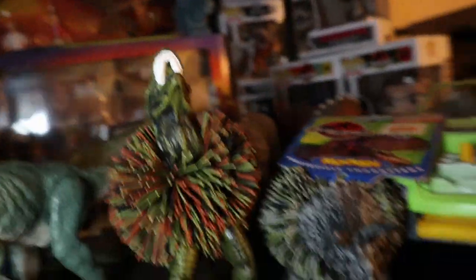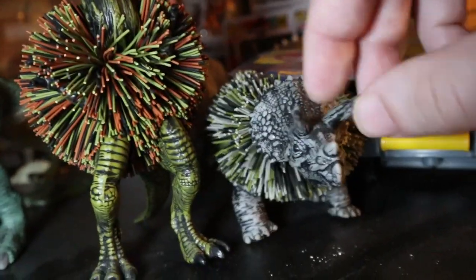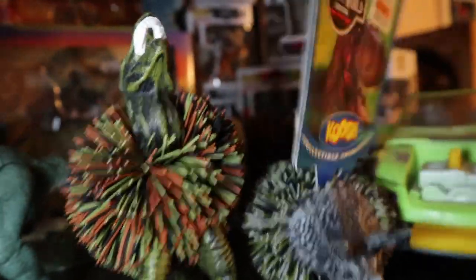We have these koosh balls. I absolutely love these koosh balls. They're so great. So cool. I only have 2 out of the 4, and there's a total of 4. I'm missing the Raptor and the Stegosaurus.